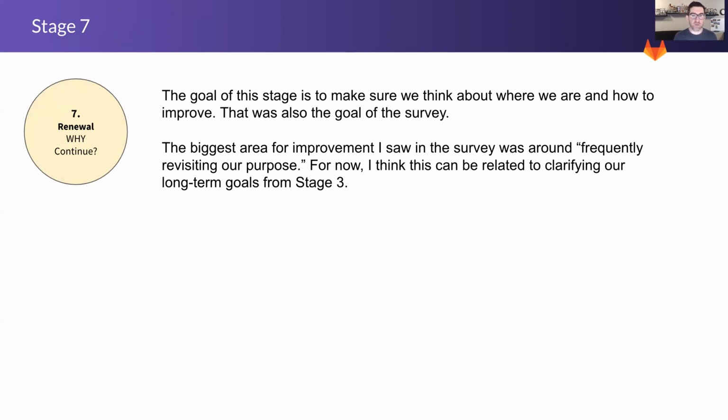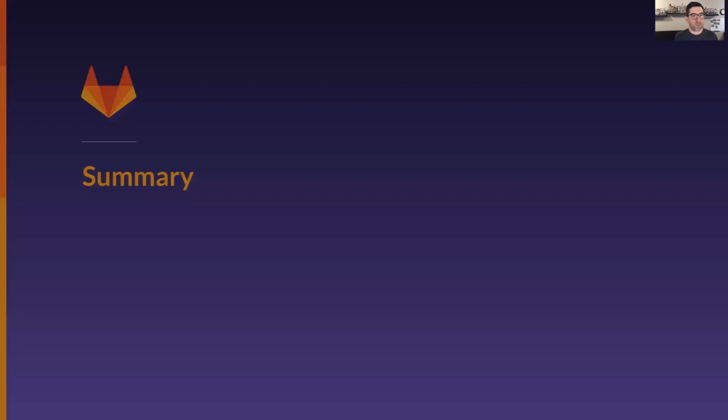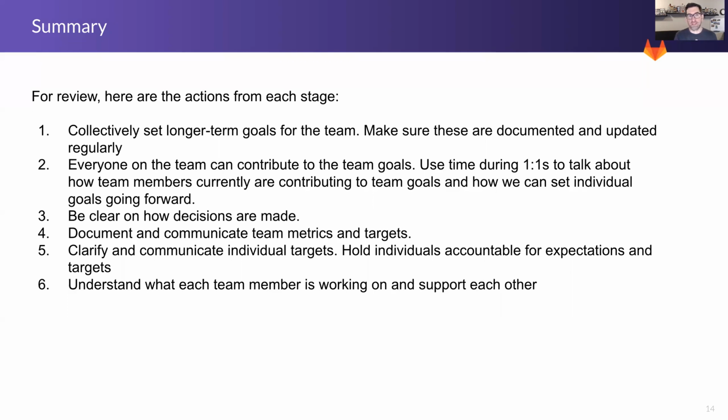I think this is related to what I had in stage 3 about clarifying our goals. And I think if we start with that, that will help here too. So I won't read all of them, but here is the list that I came up with. I'll be using this to help drive some decisions and some improvements that I'm hoping we can make as a team.